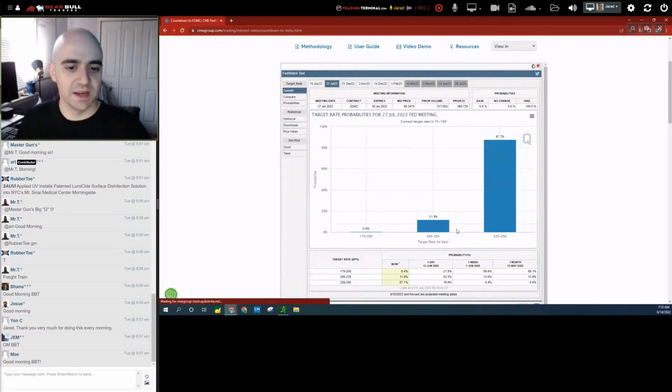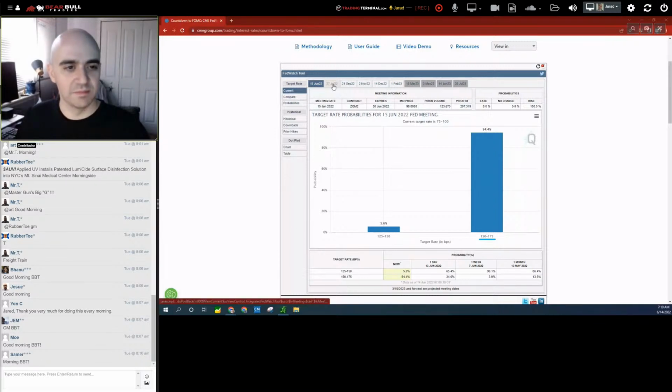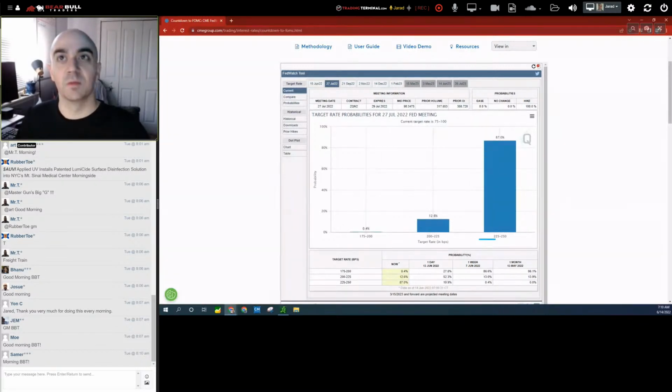So the assumption here is that if we do have this as our new target rate as of the end of Wednesday, we will obviously see if that's true or not. Then by the July meeting, we can also see another 75 point hike, leading us to approximately a 225 to 250 target rate. And I believe that should be correct.